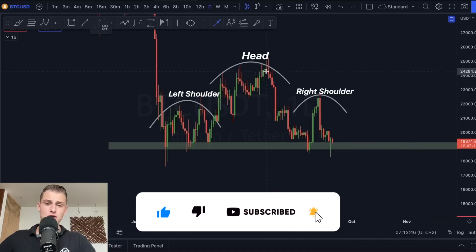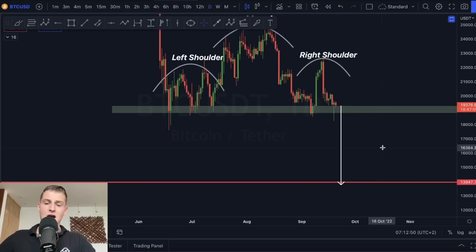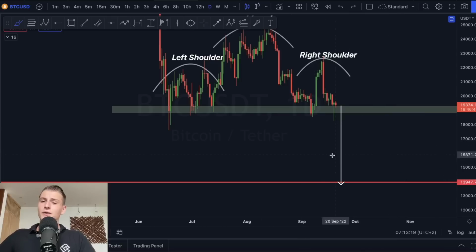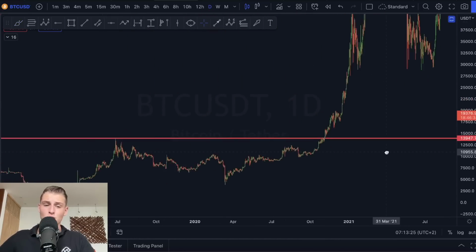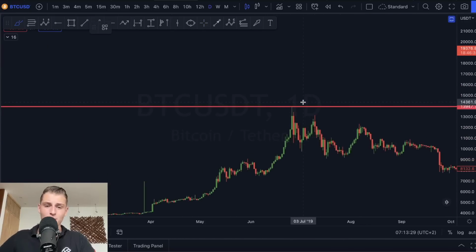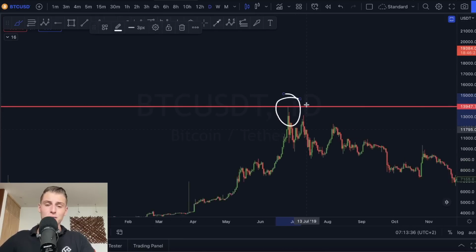So if we're going to be measuring the price target of this potential head and shoulders, breaking below the neckline, I'm going to be targeting a level somewhere around $14,000 for Bitcoin. This price target is very interesting, because if we're zooming out, we can also see that $14,000 for Bitcoin is the exact previous retest of this high on the market right here. What makes it, in my opinion, a very interesting level to be looking at right now.